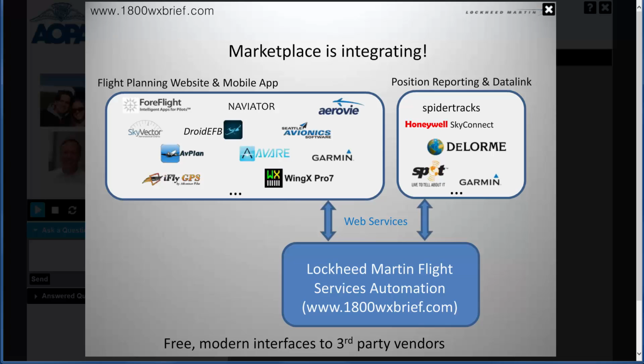And it's really neat to see the technologies expand and grow. And once we've made these services available, they've ballooned. And it's not just Lockheed doing it. It's all these companies that are aggregating this data and putting it together and putting different faces on it.